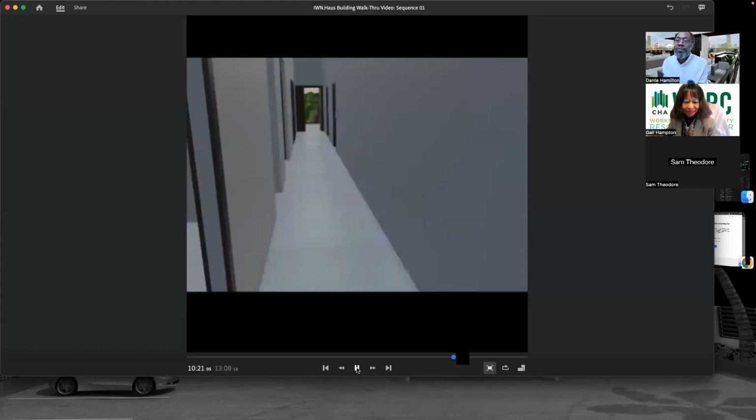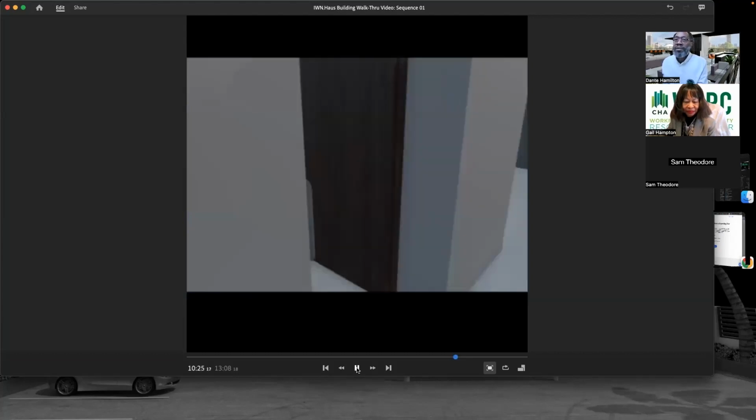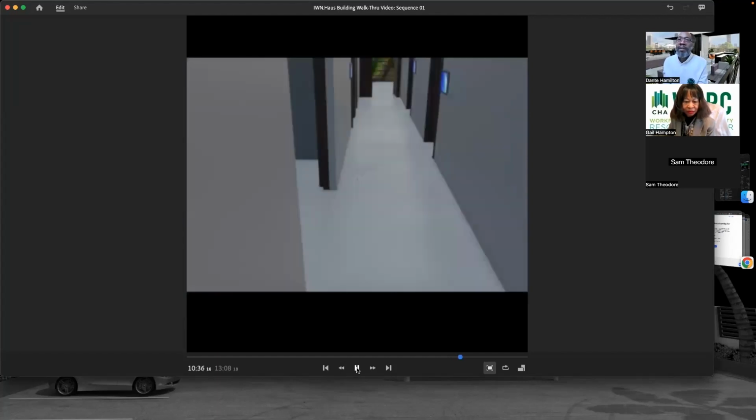So there are 2 suites for rent up here, which are private suites, more extended type suites for businesses that want to operate out of the center. And this is the second private rental suite. So it's like an executive office. Mm-hmm. Yeah. So a person can run their business out of here for some period of time, not forever.